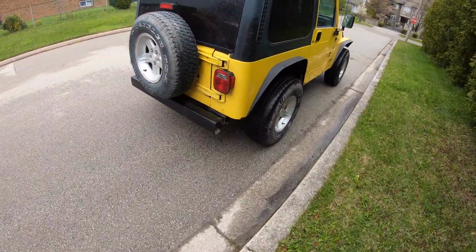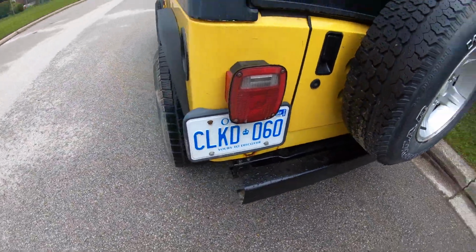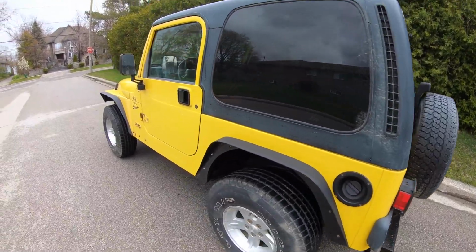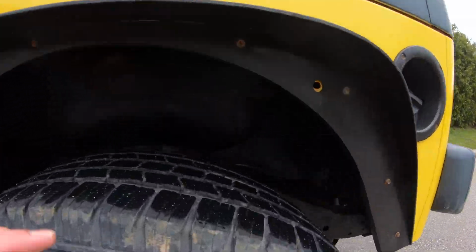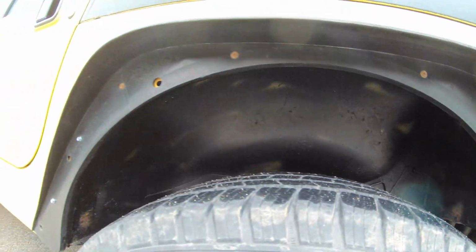And I also removed the bumper end caps so that it gives it a little bit of a better look, more cleaned up in the back, more stubby. And I also painted all the wheel wells with a gravel guard. Now, that is just gonna help with rust and all kinds of rocks and debris that get in there, but it also cleans up the look.